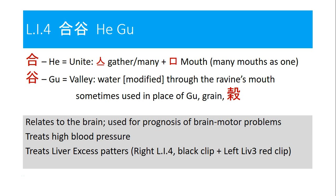Large intestine 4, Hegu, the uniting valley, is obviously one of the most famous points. Whether this is a case where the Gu is meant to represent a valley, as in a valley between the two bones, or whether it is short for Gu, as in grain, food chi, is up to individual interpretation.